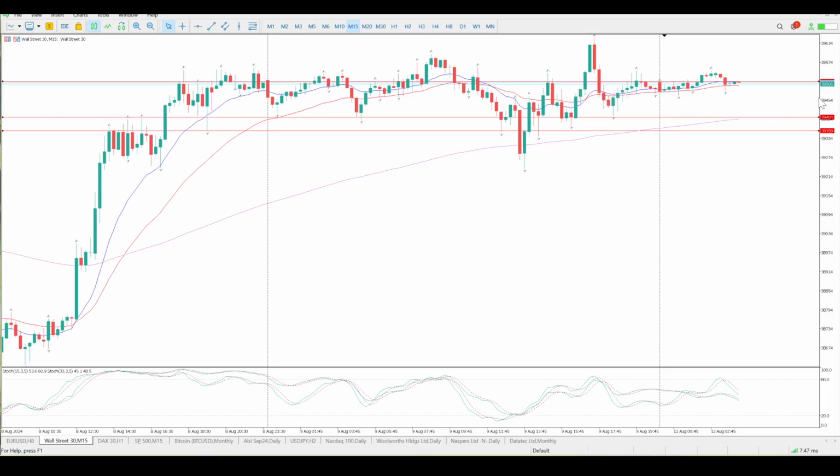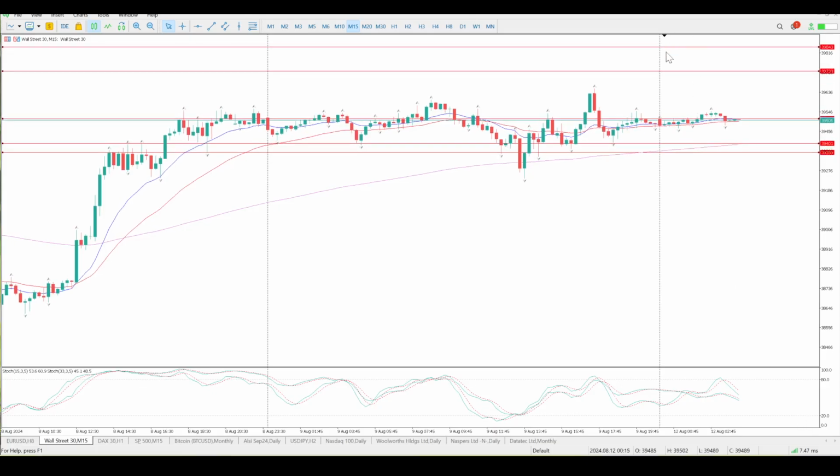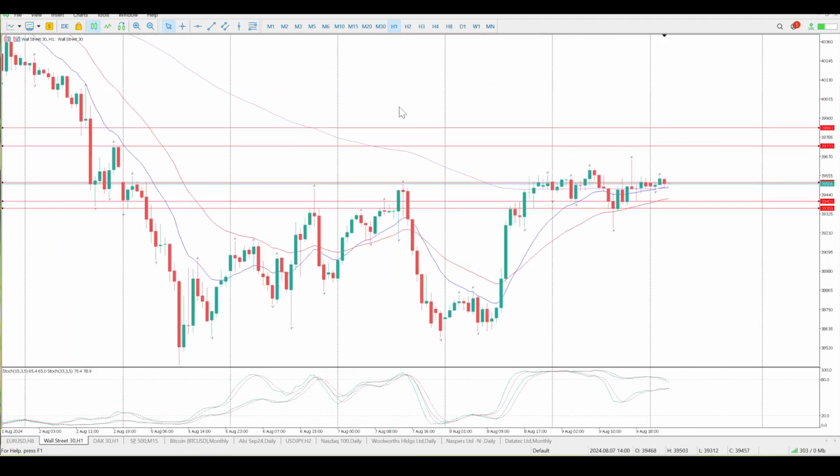I'm not really keen on this at the moment. There's this massive overhead resistance here, which is very close to us. So I don't expect us to fly through that without some huge catalyst. And then the other thing is you've got a fairly strong level of support, but it is basically hourly support, if you look at that. So it's not as strong as the resistance ahead of us. So yeah, I think I'm going to wait this one out today.